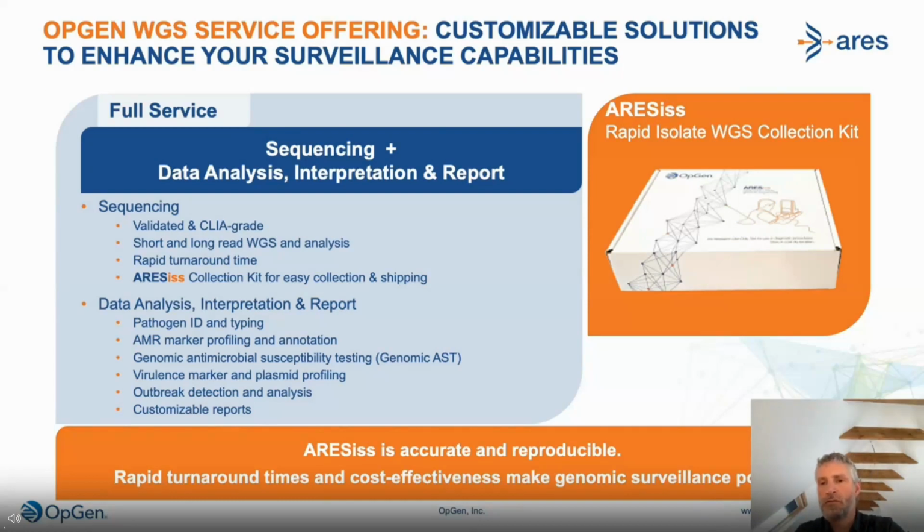We distinguish between full service and analysis only. Full service for isolate sequencing, dubbed ARES ISS, includes sample processing and whole genome sequencing using workflows that we have fully validated following CLIA guidelines for both short and long-read sequencing platforms. Our process is streamlined to offer short turnaround times of as little as 5 business days in certain geographies. And to facilitate sample collection, we provide kits along with detailed instructions and everything required for safe collection, storage, and express shipping of clinical isolates to our facilities.